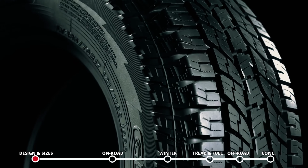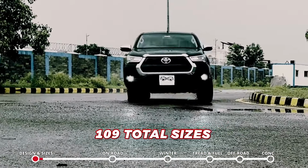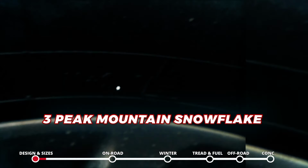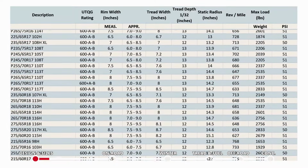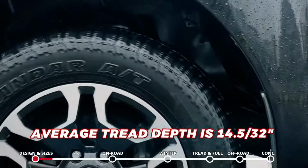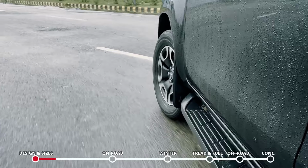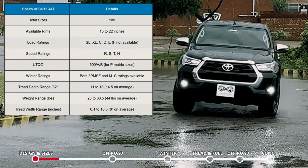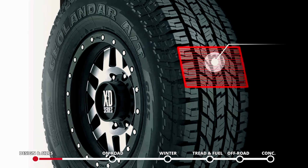So in terms of sizes, things are pretty straightforward. You get 109 total sizes in 15 to 22 inch rims, up to H speed rating, 3 peak mountain snowflake rating, and so on. I also managed to calculate the average data checking out all these sizes. Turns out its overall average tread depth is 14.5 by 32 inches, and weight is also pretty light, just 44 pounds on average. Feel free to pause the video here to check out all the other details and sizes specs while I discuss its design features.